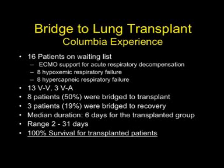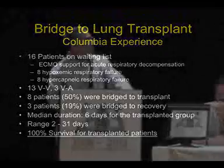So 3 of these patients, we actually bridged to recovery and went on. 2 of those got transplanted. 1 died about 3 months later of a bad pneumonia. Median duration for those that went to transplant was 6 days, but we've had patients on for up to 31 days that went to transplant. We have 100% survival for those patients.